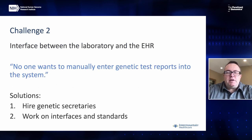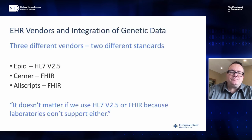The major challenge that I think the EHR companies are looking at, that I think is a major barrier, is the interface between the laboratory and the electronic health record. Right now, most systems require that you manually enter genetic test reports into the system. And that's not a viable solution. Someone on my team suggested hiring genetic secretaries since we have genetic counselors and genetic counseling assistants. This is a bad idea. I think he was joking. What we really need to do is work on interfaces and standards.